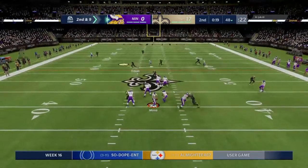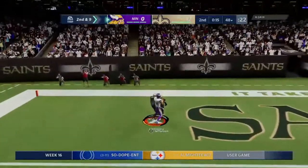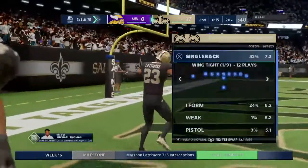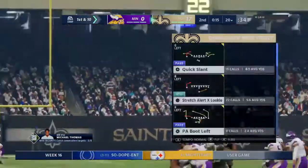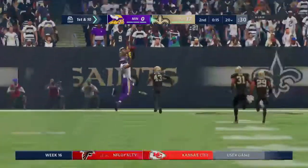Now they'll switch it up here and look to throw. They'll let this go for the end zone. It'll be intercepted. Second down pass. Intercepted. The Saints take over 1st and 10 at their own 20-yard line.